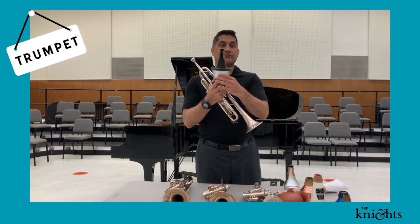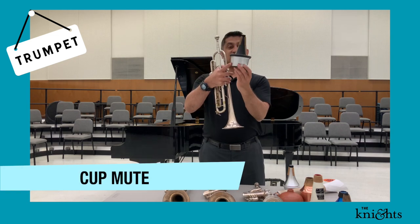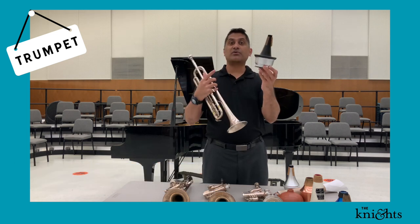This mute here is called a cup mute because this portion of the mute at the bottom looks exactly like a cup or a bowl.